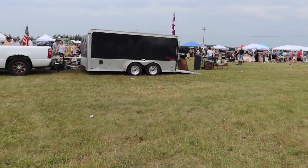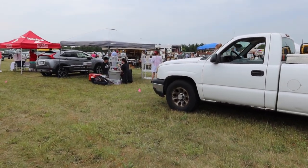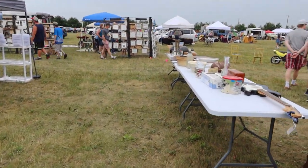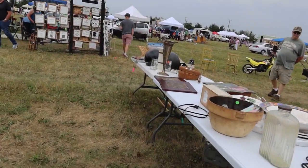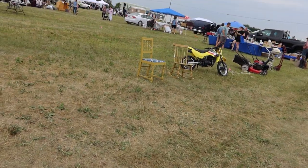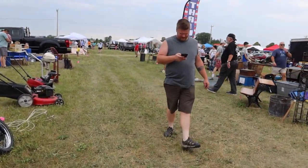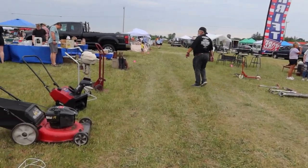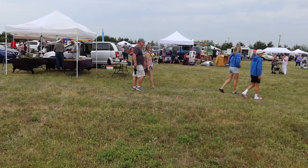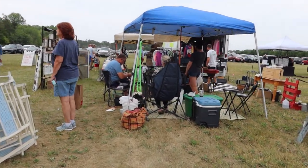Right down the middle here. Yeah, this is basically coming right towards the middle. Here's where we kind of wanted to end a little bit, that way we can just make a nice, easy getaway to the vehicle. So, I will see you guys back at the truck.